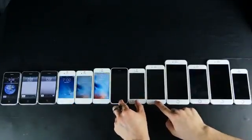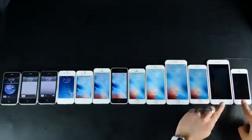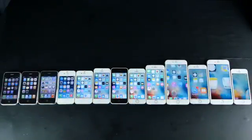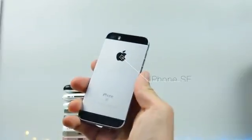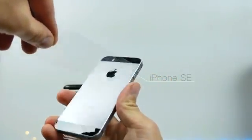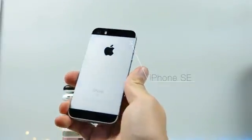Another year, another comparison between every single iPhone model ever made. This time around, we've got a new arrival. Say hello to the iPhone SE. It's the embodiment of the iPhone 6s in the flesh of an iPhone 5s. I want to see how it compares to the rest of the iPhone lineup.